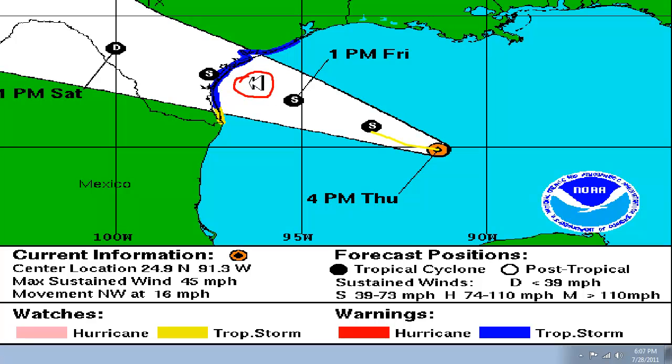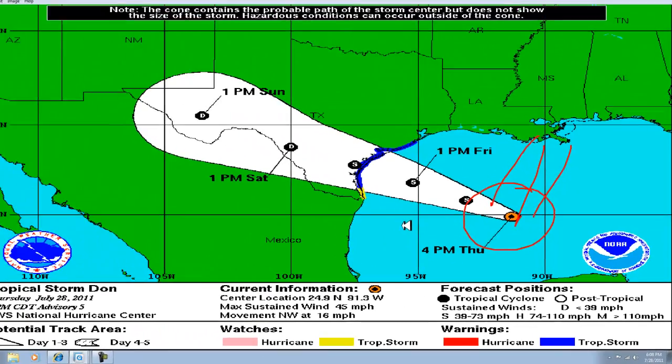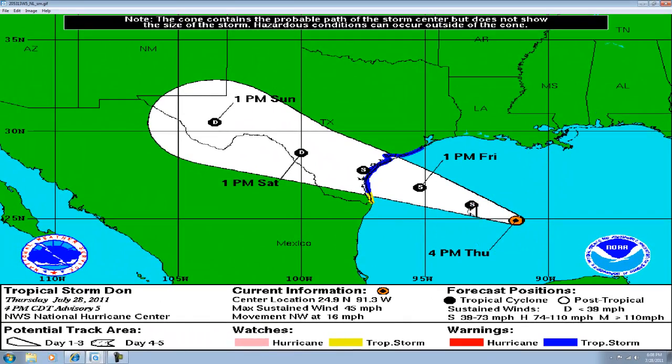I believe we'll see Don land as a strong tropical storm, probably 60 mile per hour, 65 mile per hour tropical storm. But Don has been battling some problems out here with some dry air and some shear from the north. So I think while it is strengthening, I believe that it will continue to strengthen a bit further before making landfall sometime tomorrow night.